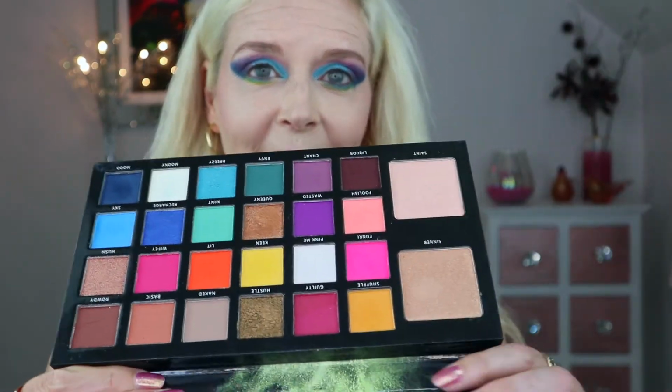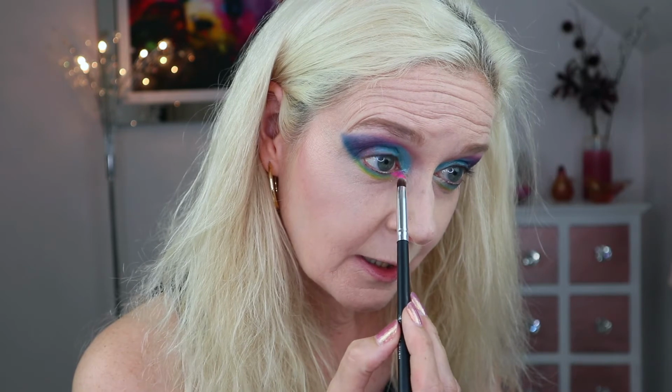Okay, so the only colour that we have left is Funky, so the bright pink. And I'm going to be very careful where I place that, because that is a very, very bright pink. I'm just going to do a touch of it just on my lower lash there. This colour's great all over the lid, and then just a really big wing. That's how I've used it before.